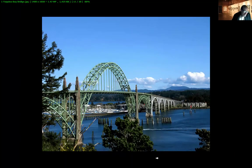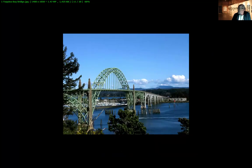Newport. Bay Bridge. I make it a tiny bit smaller. Great leading line. Thank you. Nice. The blues, the different shades of blues, and then that, well, it's not olive. It's some kind of green that really shows itself nicely. And then it looks like they ran out of paint and painted it gray. Probably primered. But no, that really is nice.